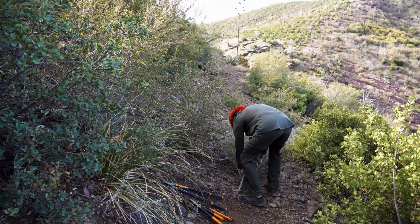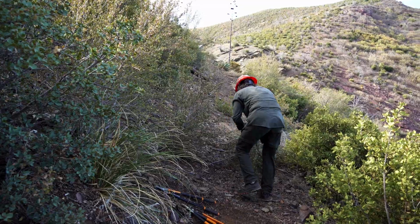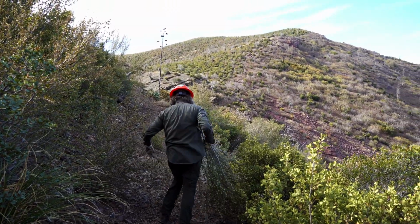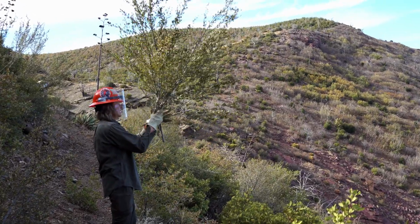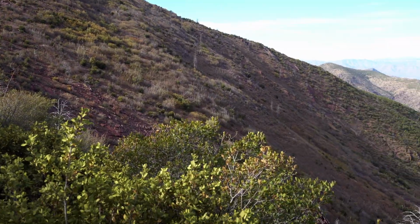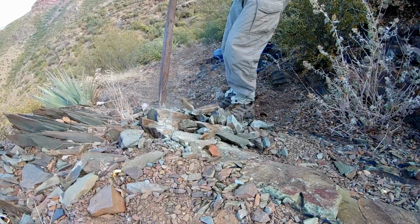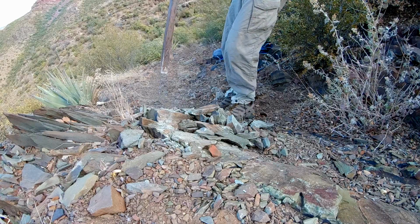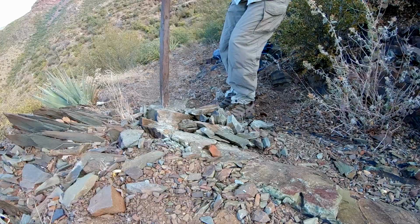After all of that brush is cleared, the other person does what is called swamping. Swamping is just a fancy word for bunching up some of the branches trimmed by the person with the loppers and throwing them off trail in such a fashion that it won't be unsightly for trail users. Being that we had over 17 volunteers at this event, we were able to get a ton accomplished. Close to 4 miles of trail was repaired during this work event alone.